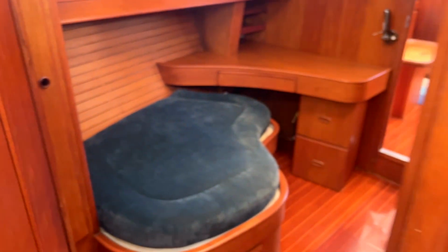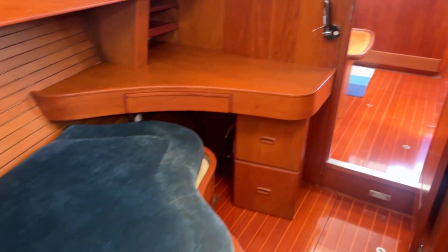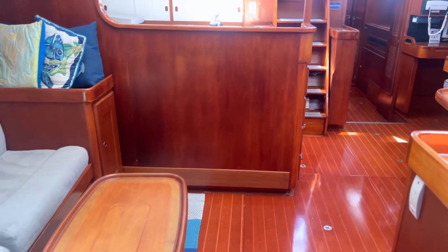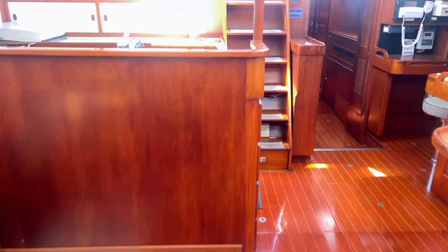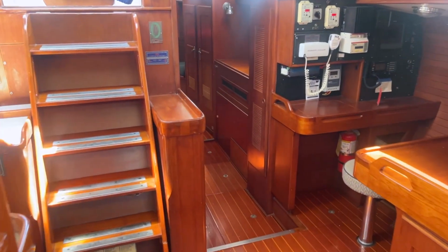We'll now take a walk back through the Jack and Jill bathroom here. Another great view of the desk area here in the guest cabin. This would make a great home office for anybody looking to do some extended cruising. And we get a great look at just what fantastic condition ROXY has been kept in by her current owners.